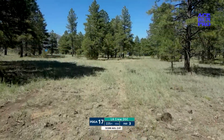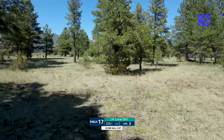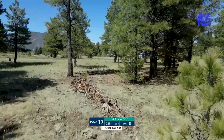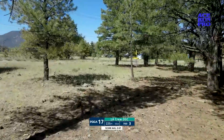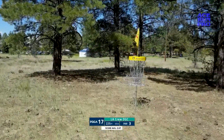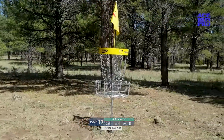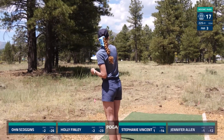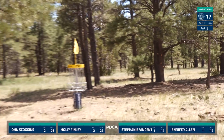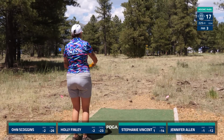Here we are on hole 17, a 225-foot par 3, but not easily accessible. Two routes, as with many of the holes out here. Forehand players will have an easily accessible route here on the left side, as well as a nice backhand turnover shot. Personally, I like the right-handed hyzer route, even a spike hyzer or a low flare skip. Yeah, you have to just get lucky skipping in on this right side. Like Holly said, high or low, just commit to it and try to get a lot of angle to get back to the left side.